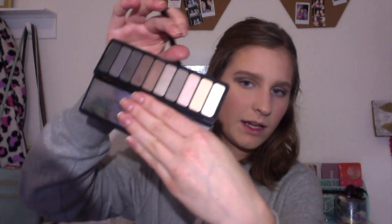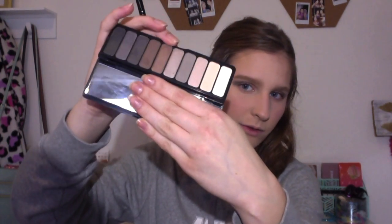Okay, it got a little bit crumbly when I picked up the shade. Oh, you totally can't see. But there's probably just a few crumbles on there, but that's completely normal with shimmery shades. When you wet your brush and go into the shade, it's normal for it to crumble, so that's not a deal breaker. I'm just going to pop this on the lid.